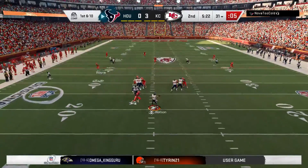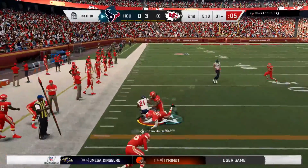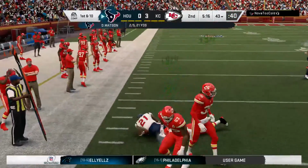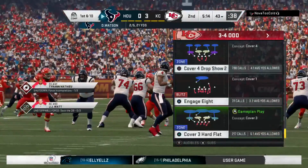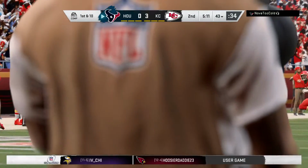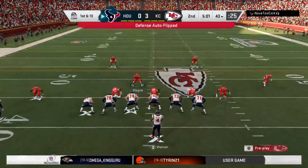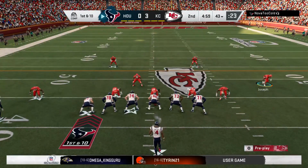From the gun, here's Watson. He's going to find his running back. It's complete. And they get him down, but not before he takes it across the 40-yard line. That's good for a Texan first down, a 12-yard pickup. I know most of the time when the ball's in the air, you're thinking wide receiver, tight end, but running backs, they can be a big part of any passing offense nowadays.